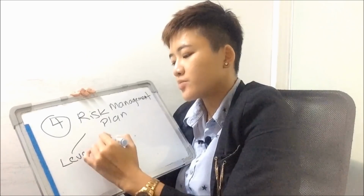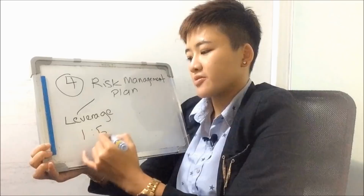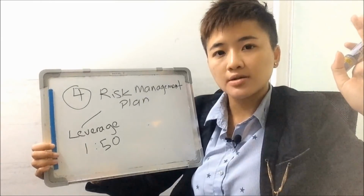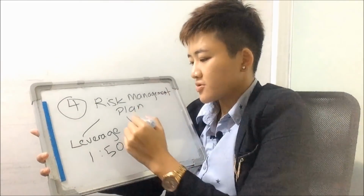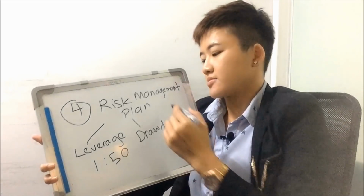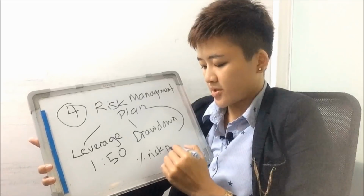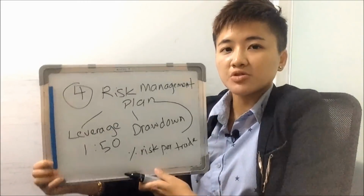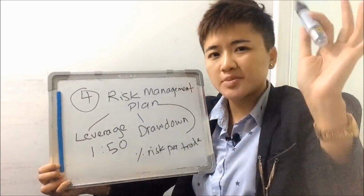All right, you need to determine what kind of leverage you want to trade with. Now if you are a beginner trader, never go to a leverage of more than 1:50. I don't care if you are the best risk taker in the world, as a beginner you gotta start with this so you can train your mind, train your psychology. So aside from leverage, you also need to determine your percentage drawdown. Then after that, you also need to determine what's your risk per trade. These are just some of the things that you need in your risk management plan. I'm not going to detail each of these aspects, drawdown percentage, risk per trade, and the other aspects of risk management, because risk management is so much more.